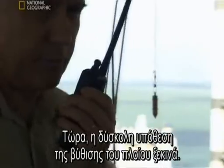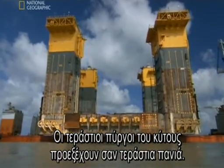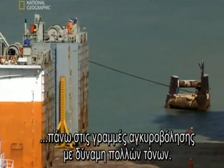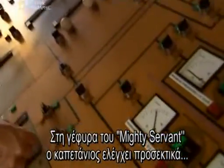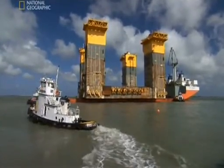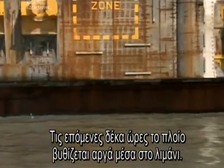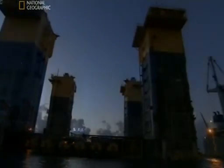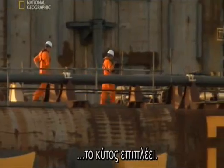Now the tricky business of sinking the mighty Servant 3 begins. The hull's massive towers jut up like 4 huge sails. Every time the wind kicks up, the massive structure strains against the mooring lines with tons of force. On the bridge of the mighty Servant, the captain carefully controls the flooding of ballast tanks. Over the next 10 hours, his ship slowly sinks into the harbor. Finally, after a globe-crossing journey from Singapore, the hull is afloat.